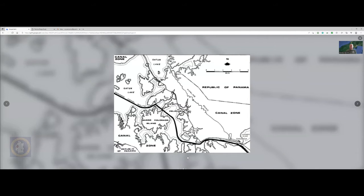And this is a map from 1974 of Pipeline Road. And as I said, it starts down here in Gamboa and comes up here, and this is all jungle. And you can see even at that point in time how it curves around and goes up and down hills, comes over here to Gatun Lake and ends. And it's at that point that the pipeline was put under Gatun Lake. They dredged out a trench and ran that pipeline across there.